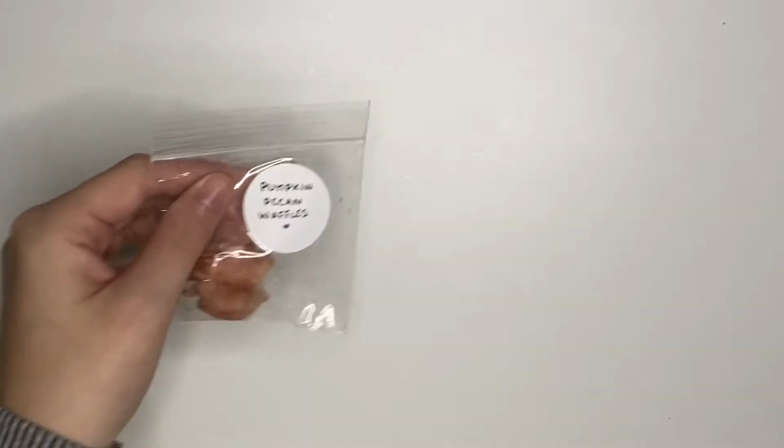We do have an order from Fantasy Wax Melts. I got 3 samples up in here. We have got pumpkin pecan waffles, which is always a loved scent by everybody, including me. So that will be a keeper.